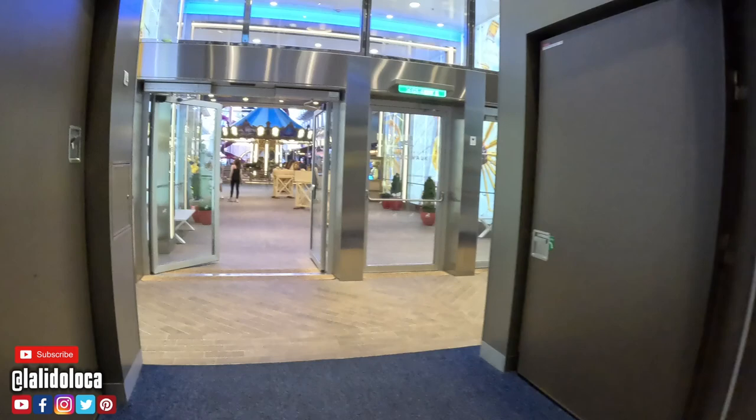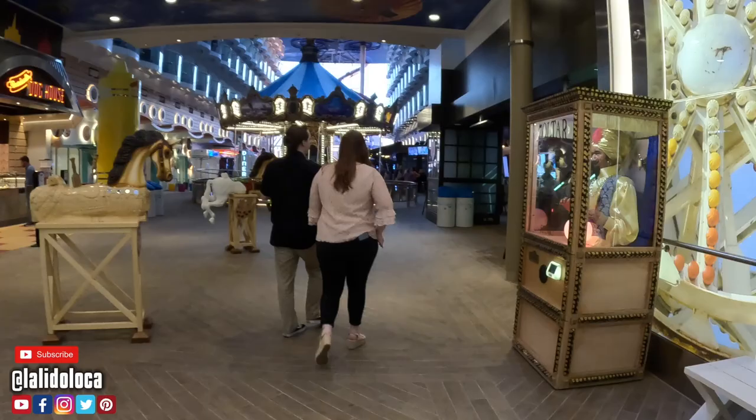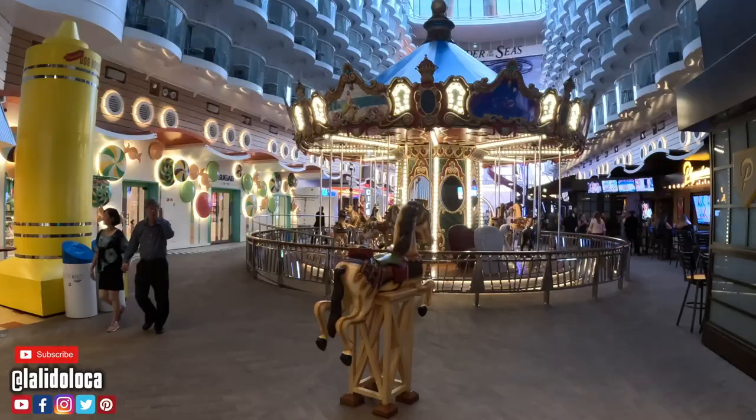Here we go. Like I was building up to earlier, as Central Park is a unique spot, so too is the boardwalk. The boardwalk, it's what it sounds like. It tries to mimic a seaside boardwalk. Classic Zoltar machine. Included food option here, the doghouse. They got sausages and a variety of hot dogs. And then, of course, the feature is the carousel.